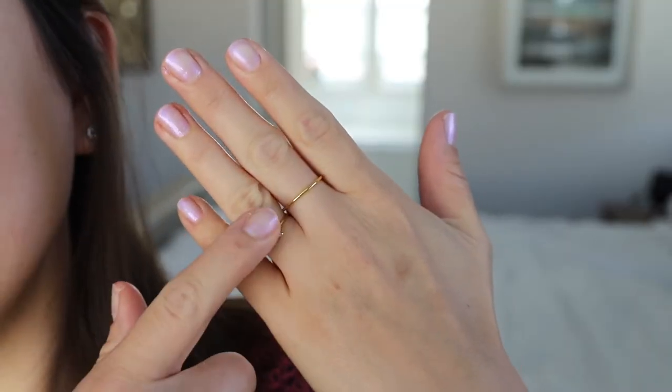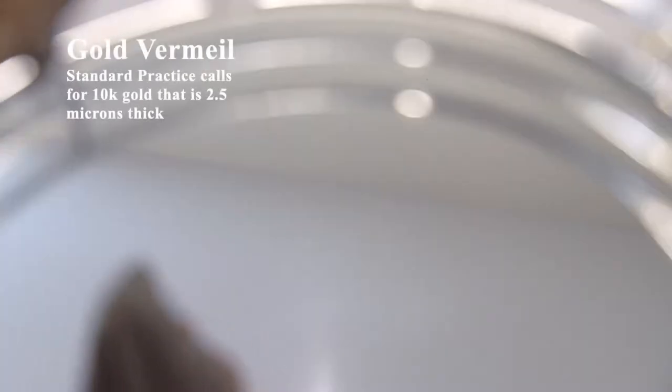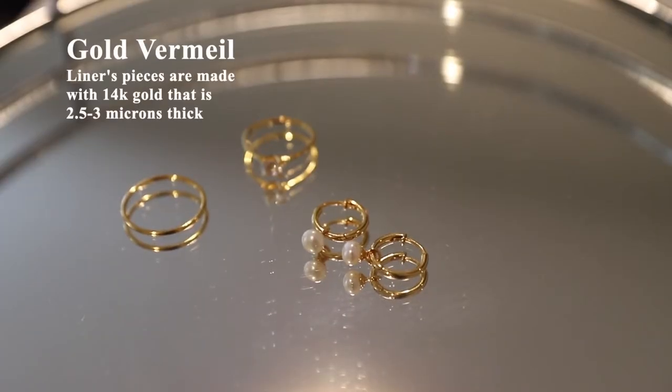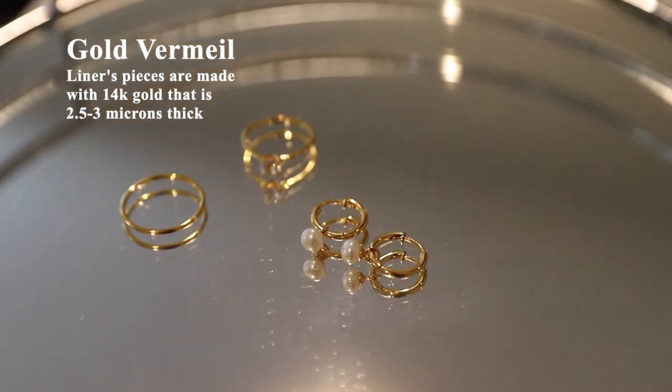Next up, we have some rings. They are both made of the gold vermeil, which once again is in 14 karat gold. Gold vermeil is a high quality type of gold plated jewelry. Standard practice calls for the gold plating of jewelry to be at least 10 karat gold and at a minimum 2.5 microns thick. Linjer's gold pieces are made with 14 karat gold versus the 10 karat gold, and they are 2.5 to 3 microns thick.